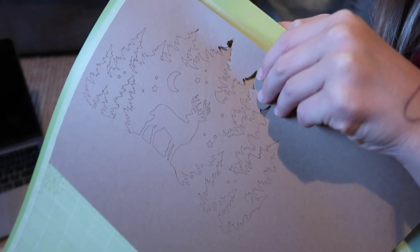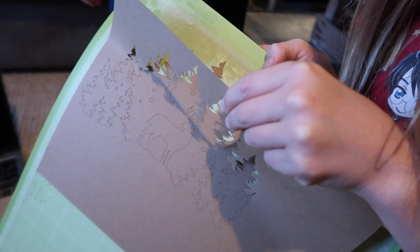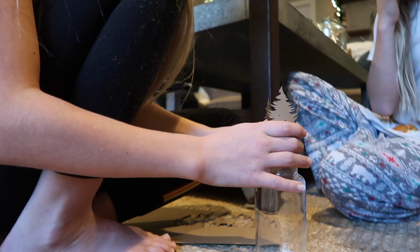Mm-hmm. Okay. Did you just say Mystery Mouse Tools, Alice? Yeah. What? Oh, toodles! Oh, is that so satisfying? Yes.